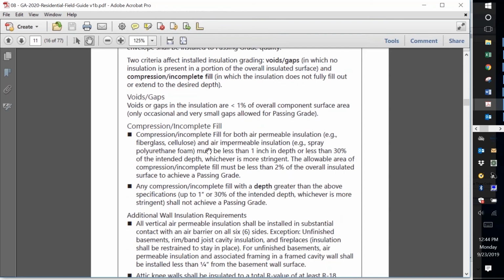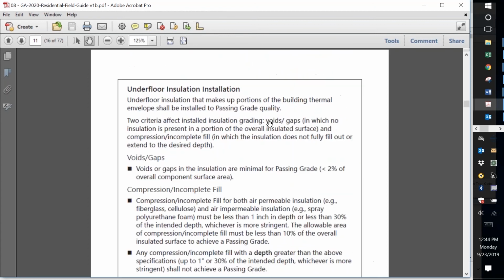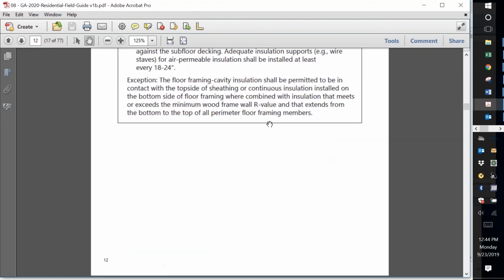And then as for compression or incomplete fill, it has to be less than 2% of the insulated area, but the amount of compression has to be less than 1 inch. So if it's supposed to be a 3.5 inch thick cavity and you've compressed it because of a wire to 2 inches, that's a fail right there. And there's a lot of graphics that go with that in the appendix. So details with underfloor as well.